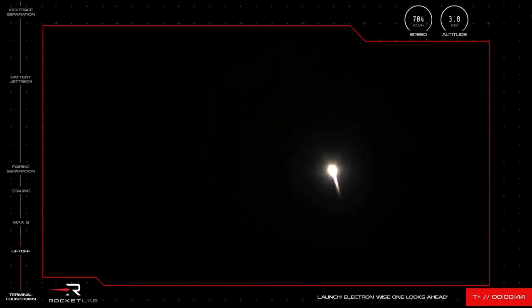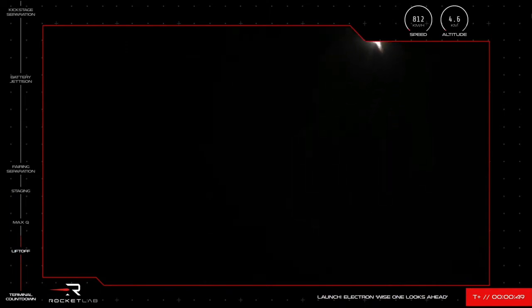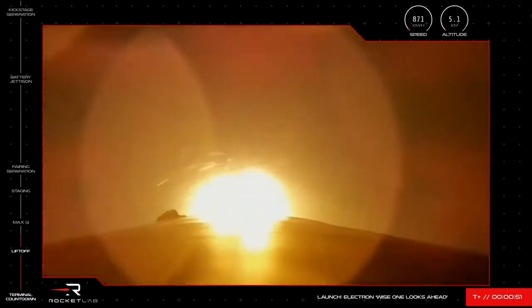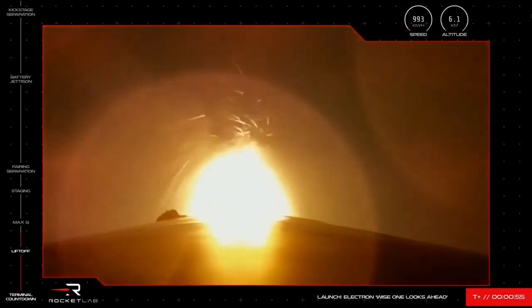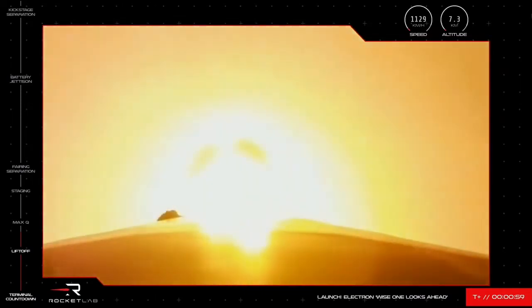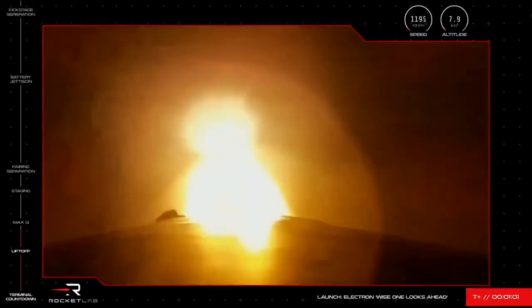Our 28th Electron launch vehicle has successfully lifted off the pad and is on its way to space. Before it gets there, it has a number of critical milestones to pass through, the first of which is called Max Q. Max Q is the first test in Electron's journey, where it experiences maximum aerodynamic pressure, or where the forces on the rocket are at their peak.